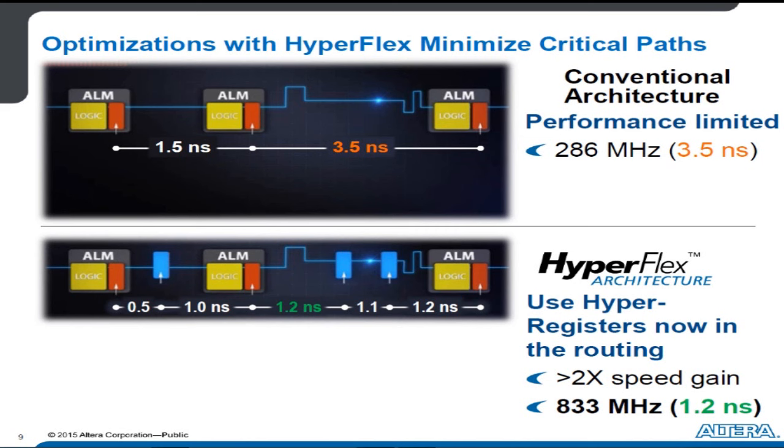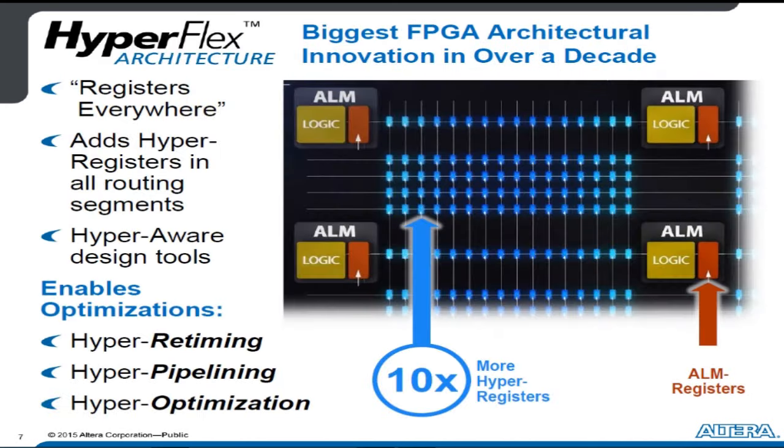And in engineering school, we learn this as retiming or pipelining, a very common ASIC and FPGA logic design practice. So it's not a new idea in engineering. But it's a new architecture that implements that idea more efficiently.